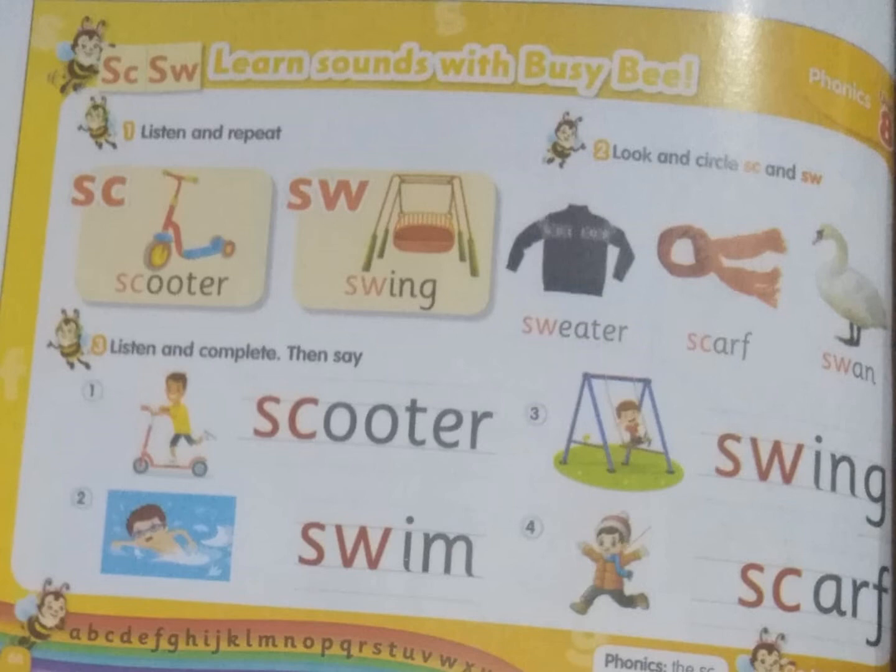Ska. Picture 2. Swing. Can you find the swa sound? Yeah, excellent. Swing. In picture 3, can you find the swa sound? Sweater. Circle the swa sound. Picture 4, scarf. Circle the ska sound. Picture 5, swan. Circle the swa sound.